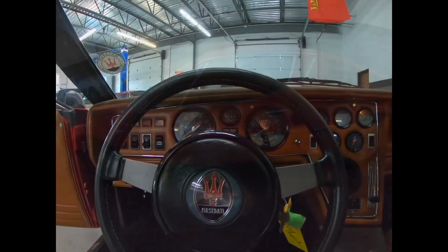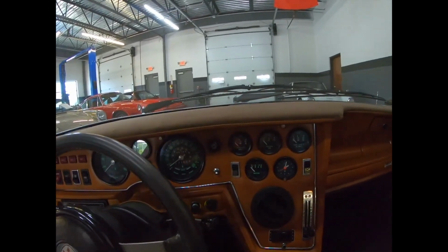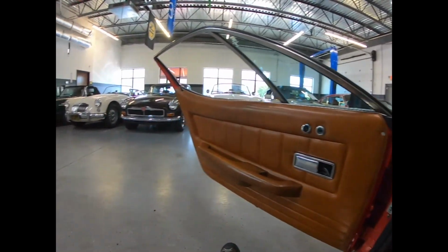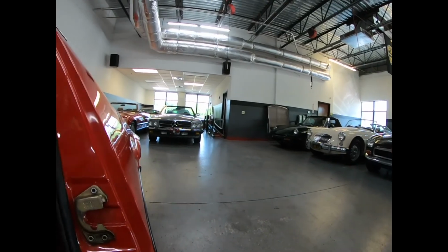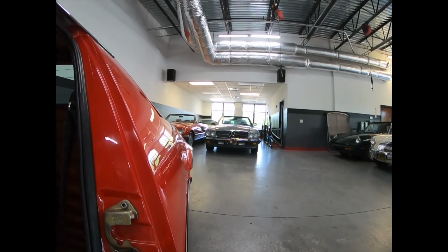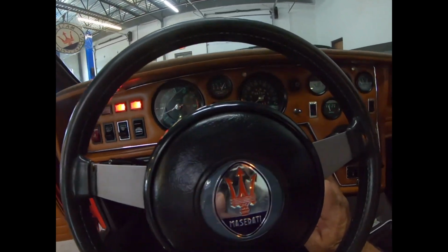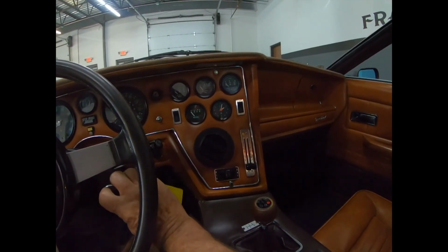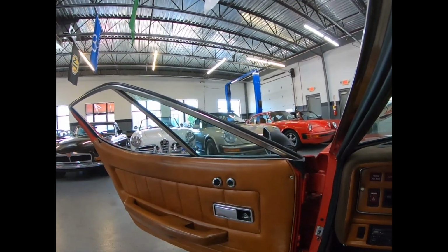Let me get the keys out and we'll start. All right, you can see all the gauges are in nice condition, as is the dashboard. That's a nice dash. Let's start it from a cold start here. Not smoking. Gauges work. Currently has 56,700 miles on it. About the same miles it had when the doctor, the original owner, sold it. I'll go ahead and put it up on the lift and then we'll go for a drive.